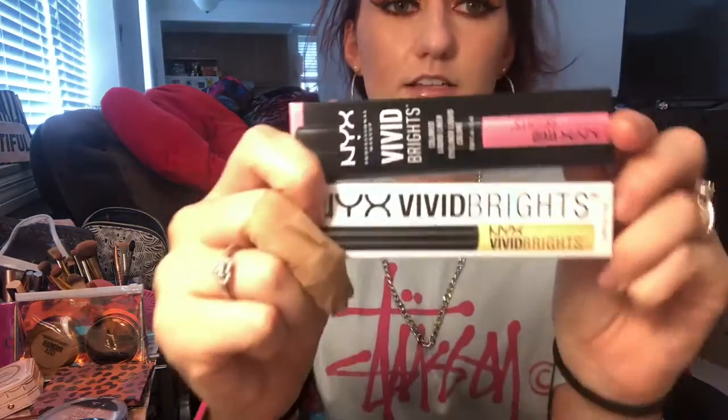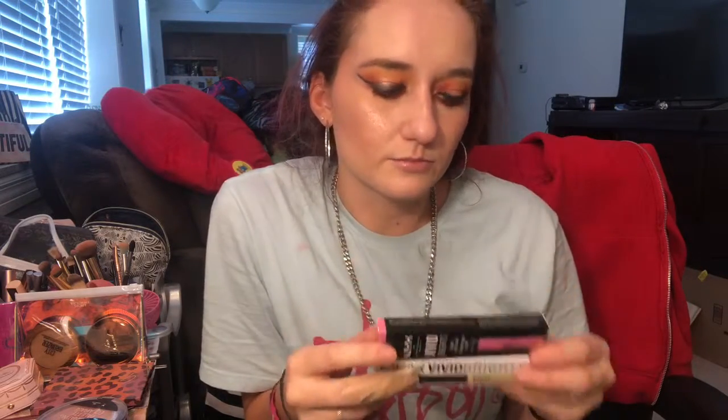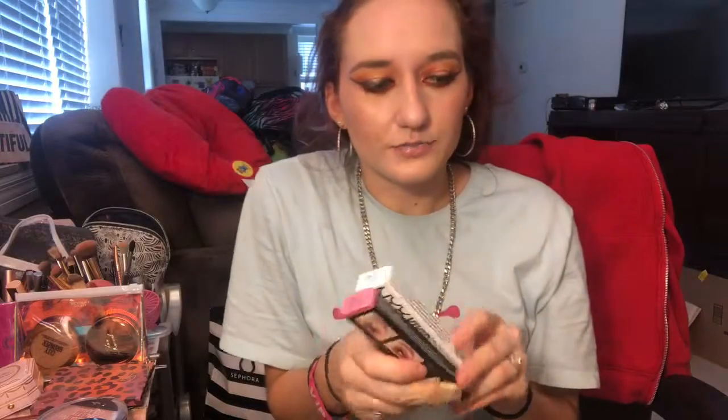Another thing from Walgreens, I picked up these 2 NYX Vivid Brights liners. I do have one of these. I think I have a light lavender, light purple one, but these are really awesome. I definitely want to get these in all the shades because they're just so great for making that pop art eye look like they show on the back. You can really do something fun and kind of 80s looking with them. Yeah, they're just really cool.